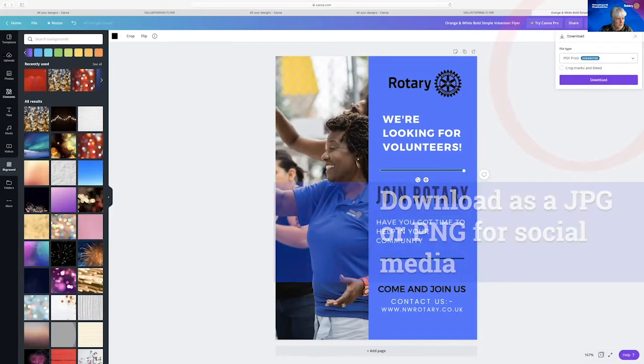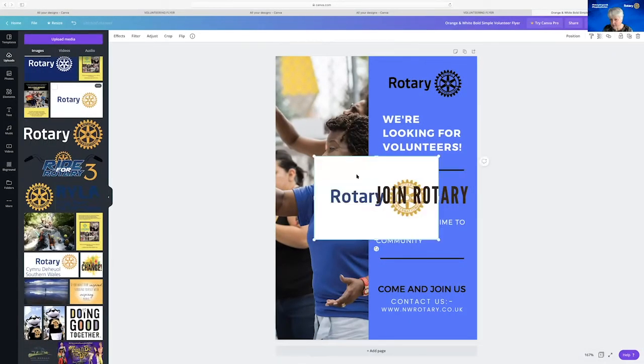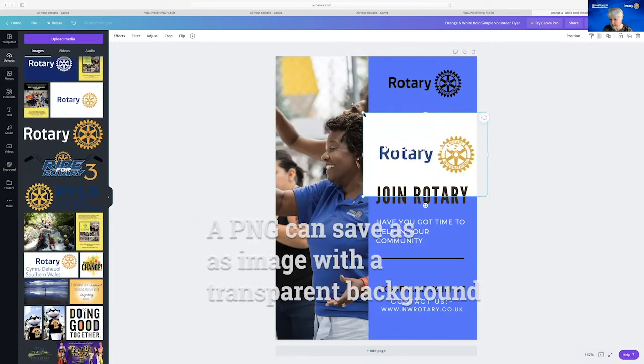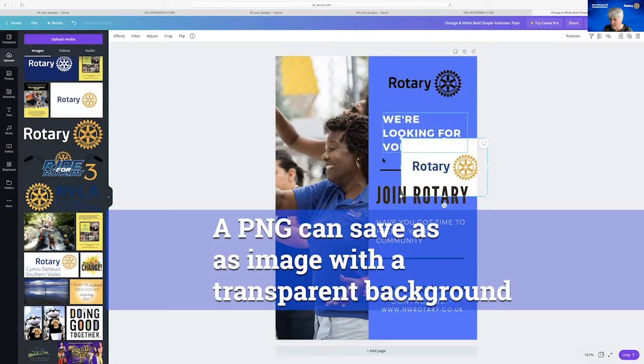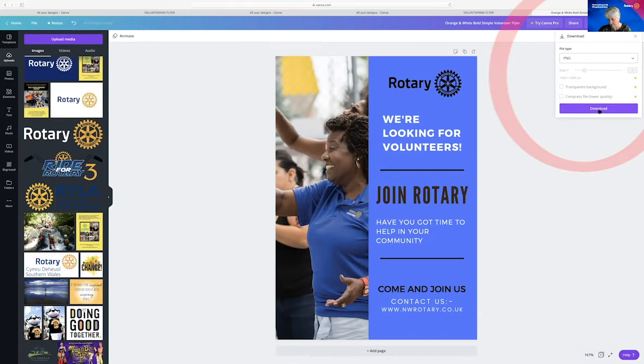I'm just going to show you something. Here we are. This is a JPEG file. And you will notice that you've got white box behind it. So it doesn't allow you to do the same thing as a PNG file. So that's a JPEG file. I'm going to get rid of it there now. And so when you download from the brand center, make sure that you are downloading a PNG file. So here we are, we're going up and we're going to get a PNG file. And so here now I'm going to download the image.